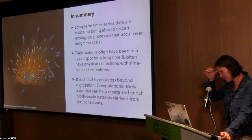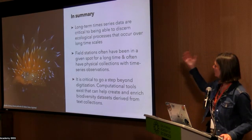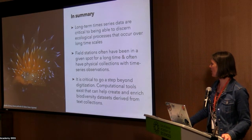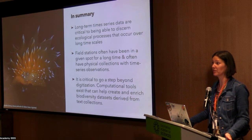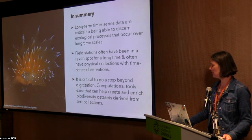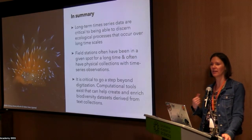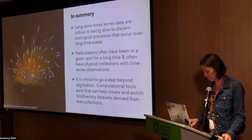So just to summarize that crazy talk, we all know long-term time series are critical to being able to explore ecological processes happening at the scale of climate change. Field stations usually have been in spots for a long time. The whole purpose of a field station is monitoring. So that's what we do. And I think we have to go beyond just scanning things and really start exploring how we can use these computational tools to extract data that our researchers are going to use. That's really what we've been working on at the Hopkins Marine Station.